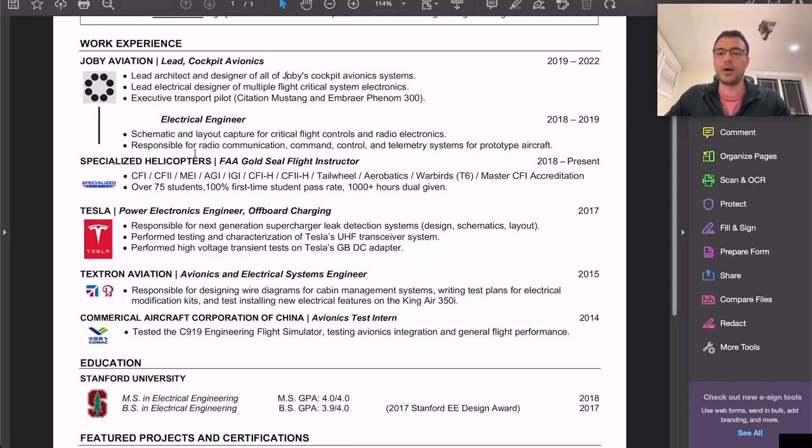But already at first glance, the only nice thing about this is the logos. The logos catch your attention, they're colorful, they're interesting. That's pretty much it. If you were to print this in black and white, this would not really be a very interesting resume. There's just too many words, it's cluttered. And the words themselves are responsibilities, they're not impacts.